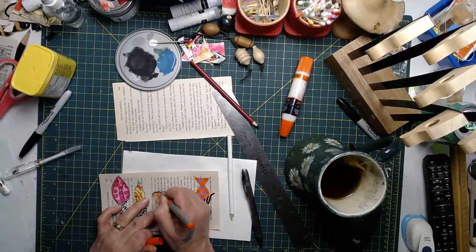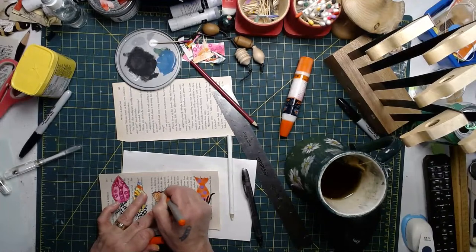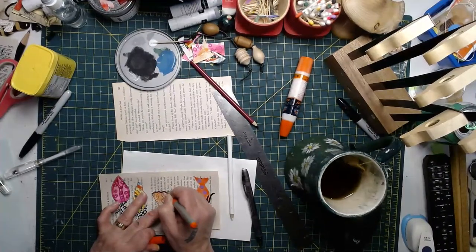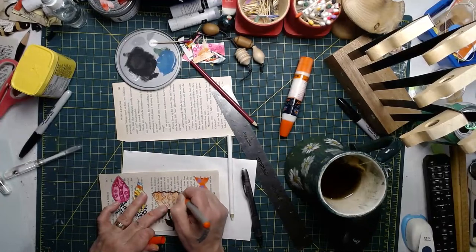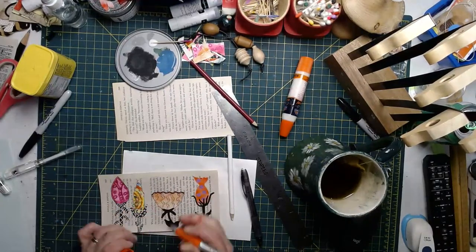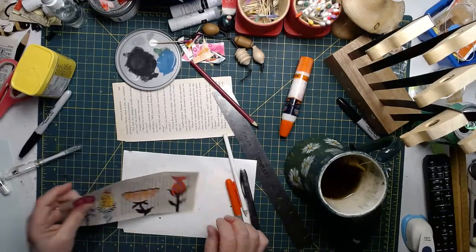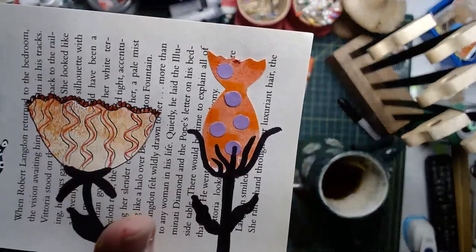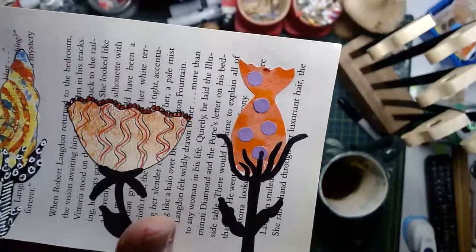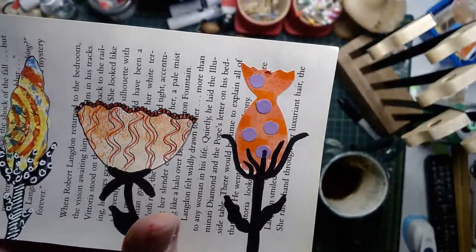Oh, yeah, guys. I'll show you. Give me a second and I'll show you. I like it. I like it like that. Oh, and you know what else? Look. Focus. Thank you. Green wobble lines. Oh, green wobble lines would be fun.